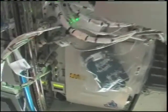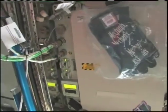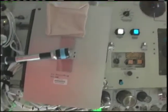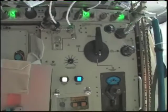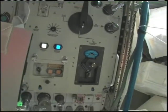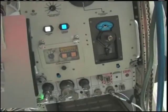Also, we have a glacier freezer. That's not for food, it's for biological samples. And we also have a potable water dispenser, which isn't certified for use yet, but in the future, this is what we're going to be able to have fill our drink bags and rehydrate our food from here.